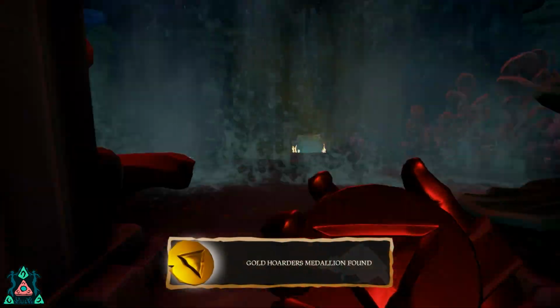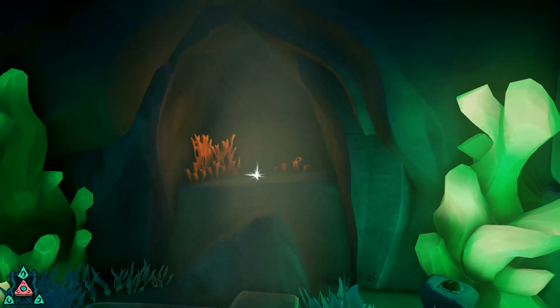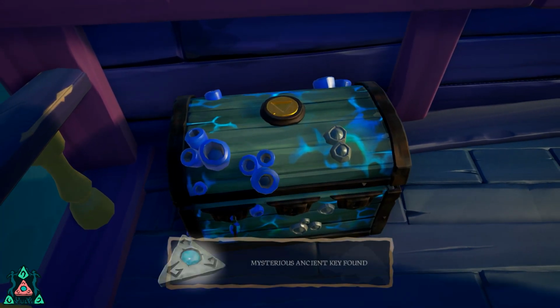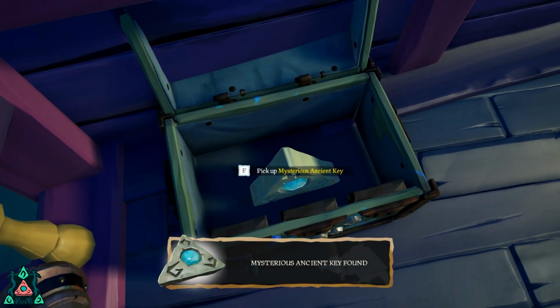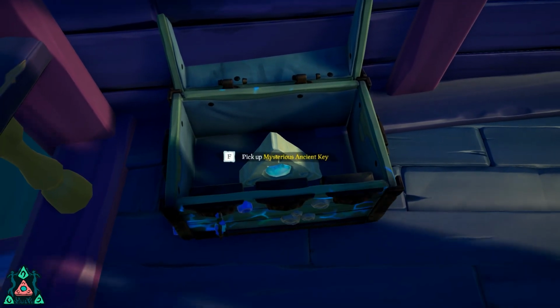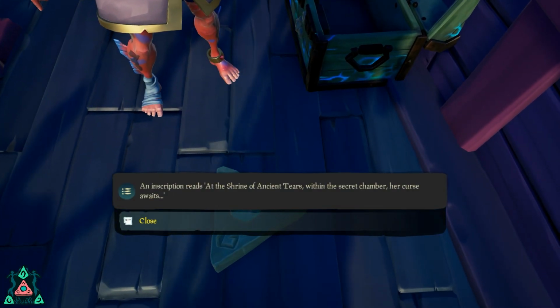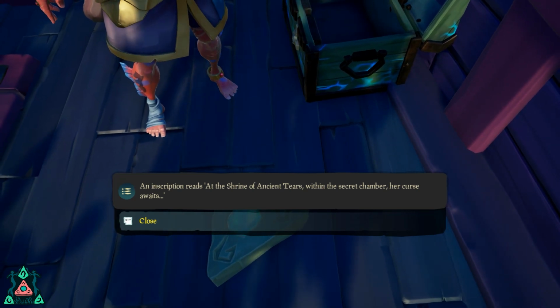Then head back down to the closed door, open it, take your forbidden key, and use it to unlock your forbidden coral chest. Within your coral chest, you will find the mysterious ancient key. If you look at this item, you can hit read inscription, and it just says, an inscription reads, "At the shrine of ancient tears within the secret chamber, her curse awaits."